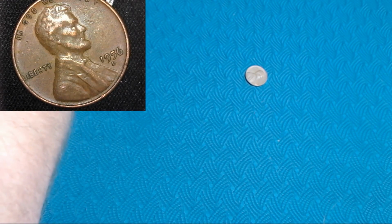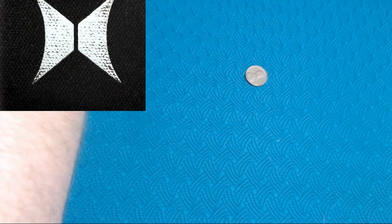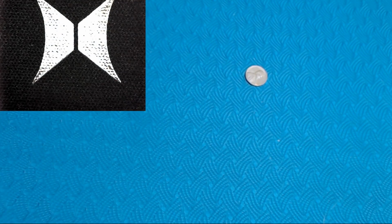1,098,000,000. I should just spend this one. I'm just kidding, guys. I wouldn't spend a wheat cent, but still. Not the best coin of the day by far. We owe another 1956 Denver. I guess maybe that's because they made over a billion of them.